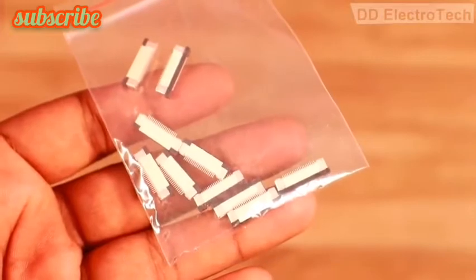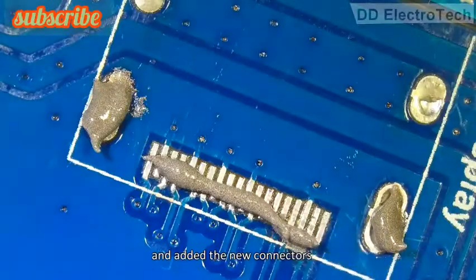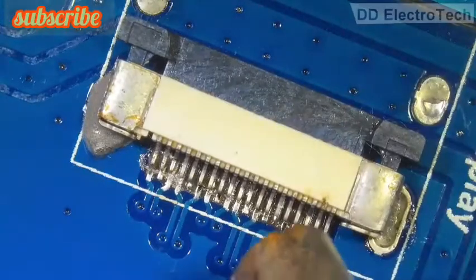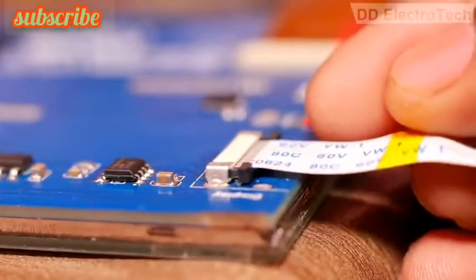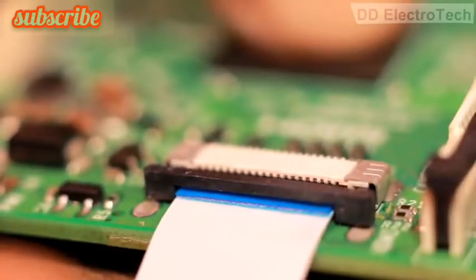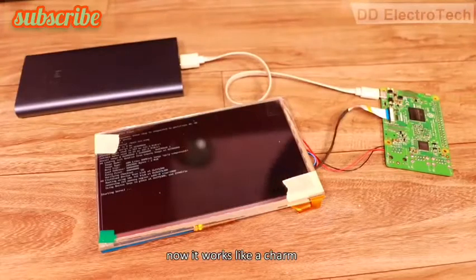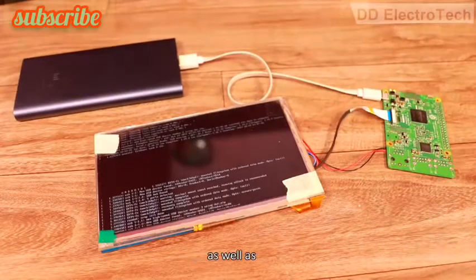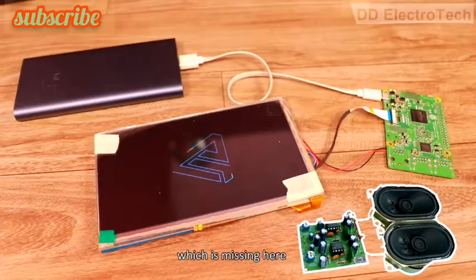So I went to the market again and grabbed those flat ribbon connectors. Then I removed all the previously soldered wires and added the new connector. Now it works like a charm, but it needs a good power supply to power the system as well as to charge the internal battery. One more thing we really need is an audio amplifier, which is missing here.